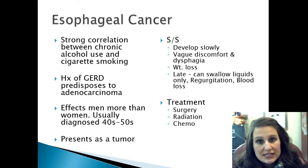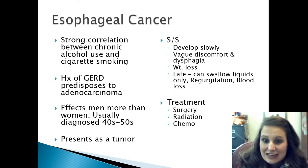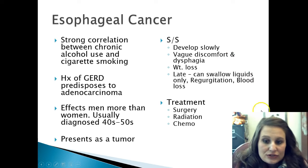So what you'll see is that the patient will come in, they'll have difficulty swallowing, difficulty chewing. They'll have some weight loss. And if it's real late, they can only swallow liquids. They're not able to take any foods. They'll have regurgitation and even blood loss. Typically, we do see that it develops kind of slowly.